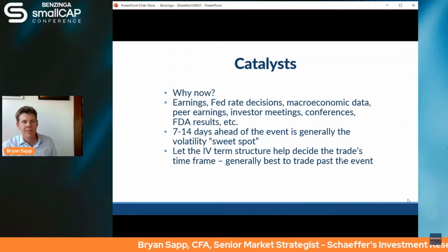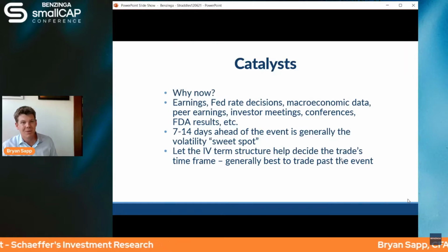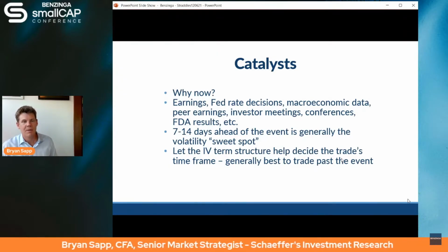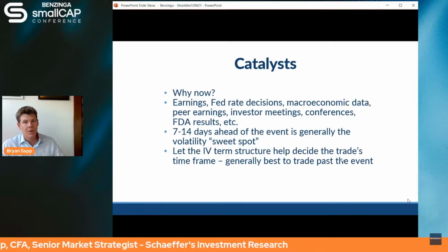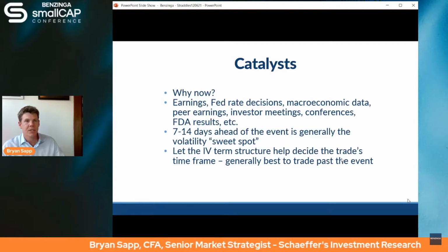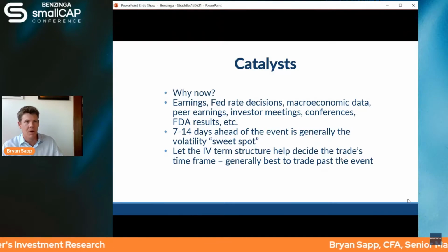And then lastly, let the implied volatility term structure decide the trade's time frame. Again, with the earnings example, if a company reports on Thursday, you probably don't want to buy options that expire the very next day. Reason being, if you're wrong, you're going to take a huge loss. If you buy further out, the implied volatility is going to be generally lower. You're going to get more time for that position to work out. You potentially could get a much bigger winner by giving it another week or two past the event. And additionally, you'll have a little bit of a cushion beyond the event. So there will still be some time premium left in that position if you decide to get out of it. So the loss will be smaller generally.